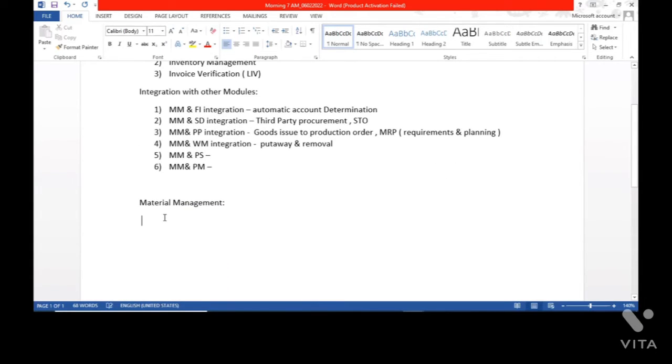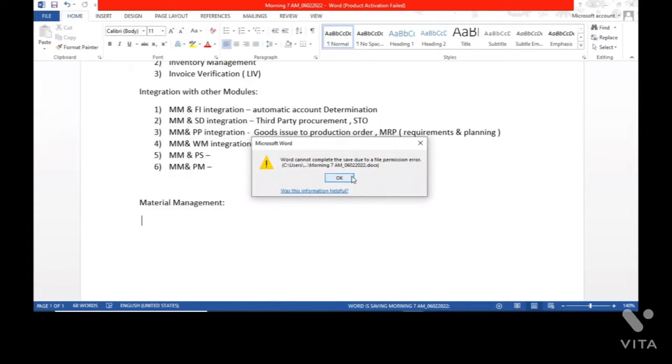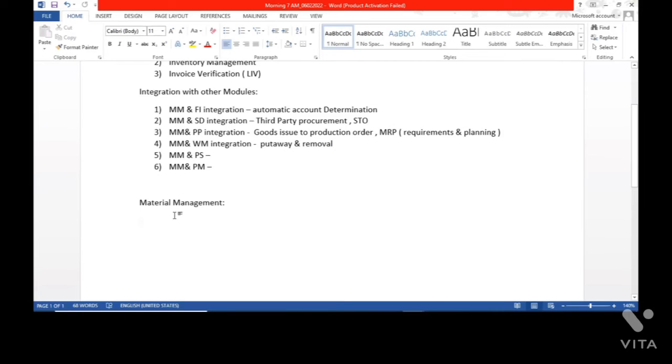If you are a material management consultant, you should know about procurement to pay. This is very important. Procurement to pay you should know. This is a basic level and a very important topic that you should know as a material management consultant.